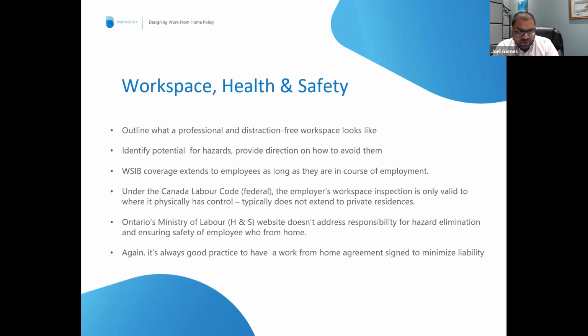So the last statement in this particular slide: it's always good practice to have a work from home agreement signed. We'll talk about communicating and rollout briefly, but having that acknowledgement from your employee, specifically when it comes to key risk aspects, and this is one of those risk aspects when it comes to work from home, ensures that they understand their own responsibility, and that a setup is not something that's going to be taken lightly. That is key to minimizing liability from an employer standpoint.